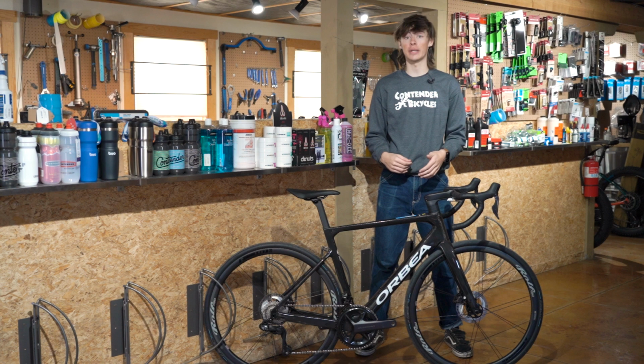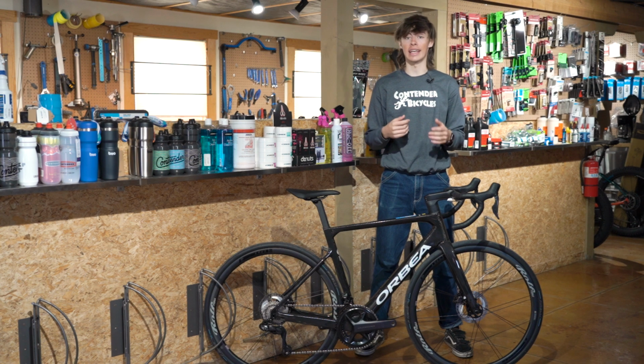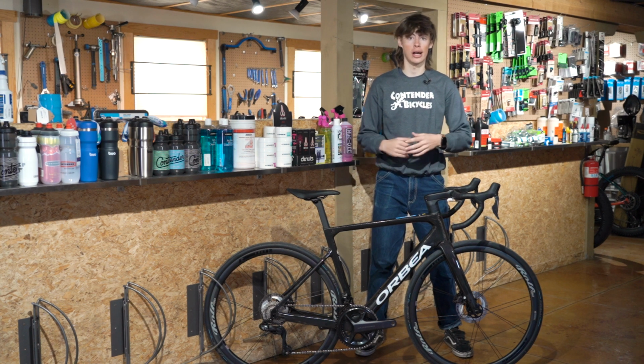But it does look incredibly clean, and I'm actually a really big fan of the way Orbea does their cables, because it creates a bike that not only looks good, it is a little bit easier to work on than, let's say, routing it from behind the bar into the stem. That is from the mechanic's perspective, but overall these Orbea Orcas are really awesome.